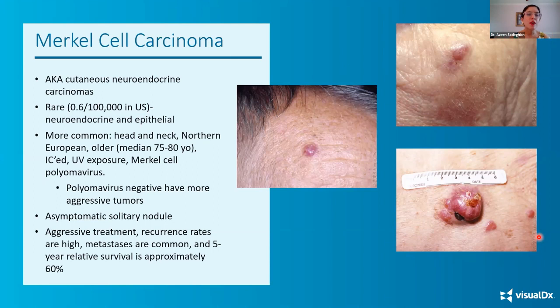It's usually an asymptomatic solitary nodule, so kind of a nondescript, maybe pink or red bump. A lot of times it can be smooth looking, sometimes it can be friable and bleeding. This requires aggressive treatment, and recurrence rates are high, metastases are common, and the 5-year relative survival rate is pretty low. Now you can see here, this might be mistaken for a basal cell, but either way, when you look at this, you're like, this spot needs to go. I don't think anybody would look at these spots and say this is a healthy skin spot, so you would want to sample those.